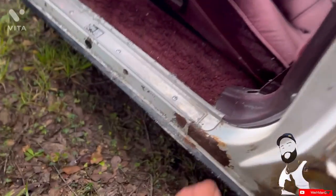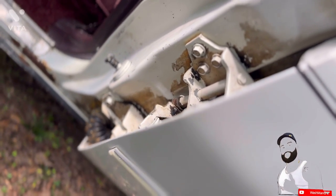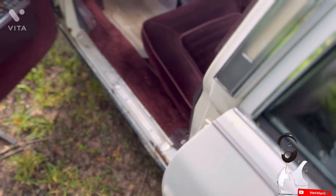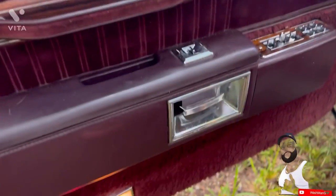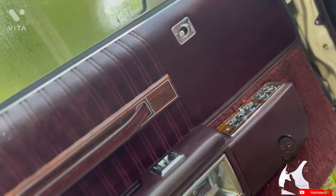Like I say, this surface rust and all this is because the car came from Canada, so whatever they sprayed to try to keep the rust down, that's what that is. Everything is intact, like all my door panels, the top, everything intact.